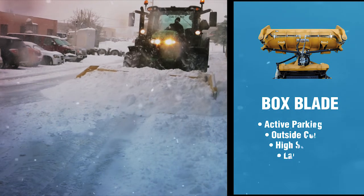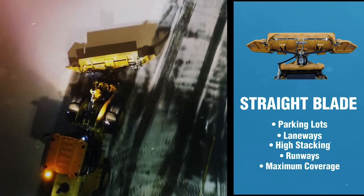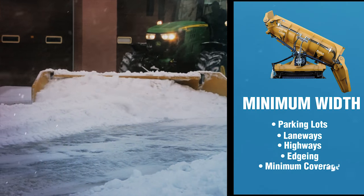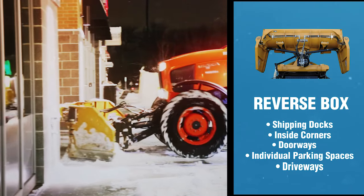The box blade for controlled containment. The straight blade for maximum coverage. The minimum width for minimum coverage. And lastly, the reverse box for pulling and positioning containment.